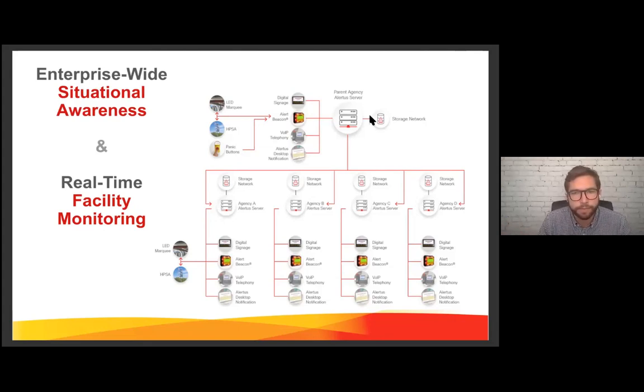The Alertus system itself was built for life safety and emergency alerts. But what we found is a lot of manufacturing facilities leverage us from an operational perspective as well. As I mentioned, with the machinery they have in place, if they have sensors attached to their machinery, they can see when a machine goes down, allowing them to get on it and fix it as soon as possible, really expediting the hindrance on the supply chain and the actual manufacturing of the systems they have in place today.